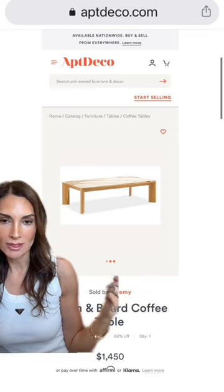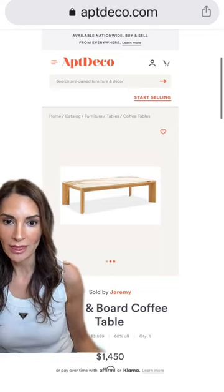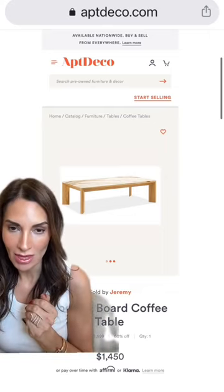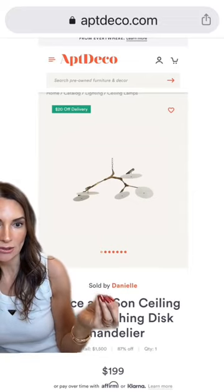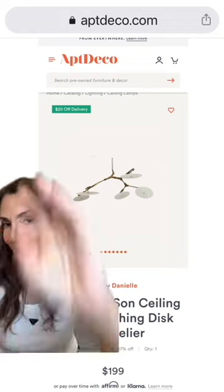Look at this coffee table from Room and Board. It retails for almost $4,000, but you can get it for $1,500 on this app. Look at this light from Fran and Son. This is typically $1,600 plus tax, et cetera, et cetera. You can get it for $199. You're welcome.